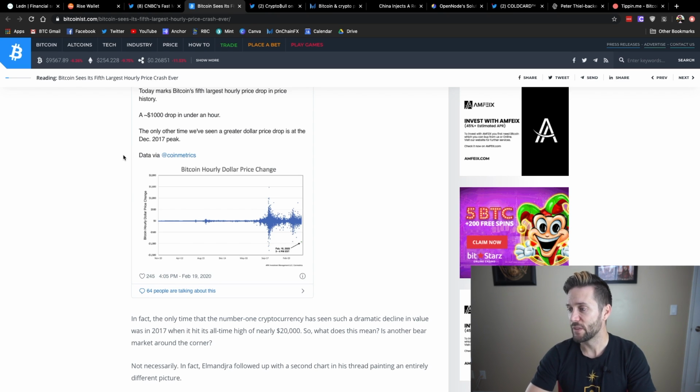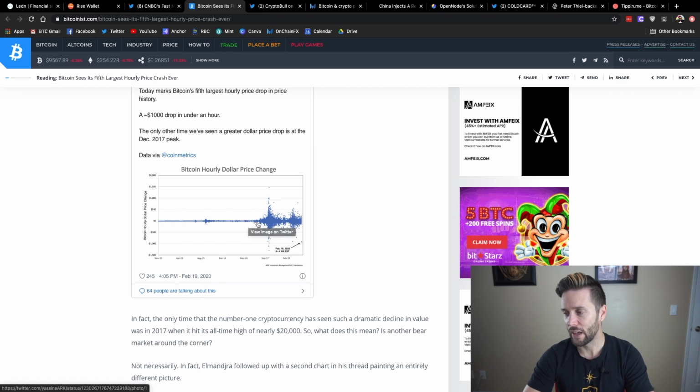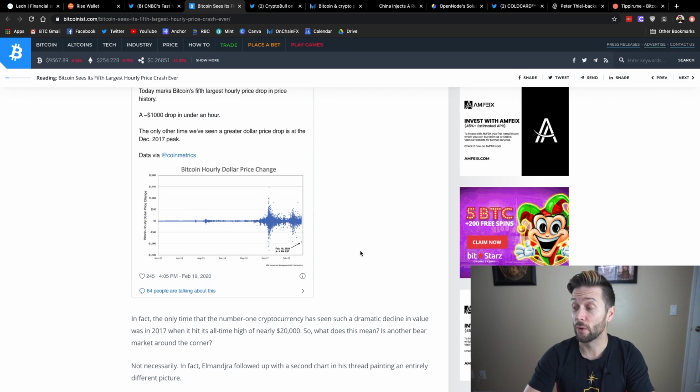So yeah, this was the 5th largest hourly price drop, but it's worth noting that on the chart, you see major outliers a lot in and around 2017, but they do seem to be tightening towards now. Now, there are still big outliers, and this particular price drop was a massive outlier on this chart. It's a huge deviation from the norm. And then we also do see some deviations to the upside as well this year.